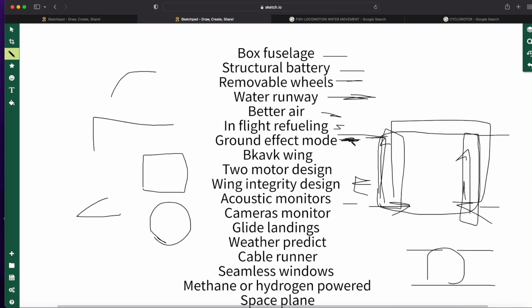Or what you could do, and I think for in-flight refueling that might make this whole thing more practical, is have the batteries be removable and then replace them with a new battery system. And again, making this whole thing more efficient, you need less refueling.